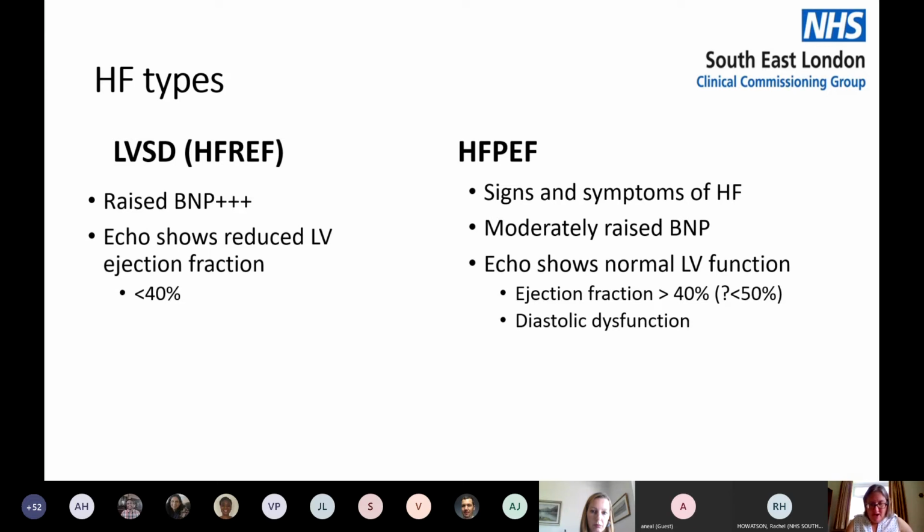And the two types of heart failure that patients can have, they're mutually exclusive. So you either have heart failure with reduced ejection fraction, which we used to call left ventricular systolic dysfunction. The BNP will be raised, and the echo will show a reduced left ventricular ejection fraction. And that's our traditional heart failure, where we have a lot of prognostic medications.